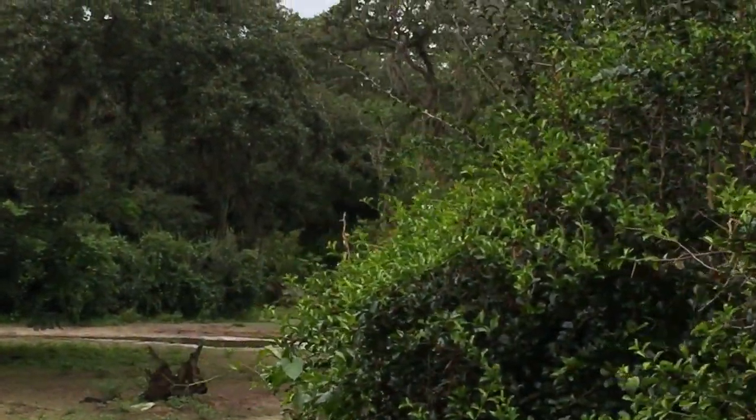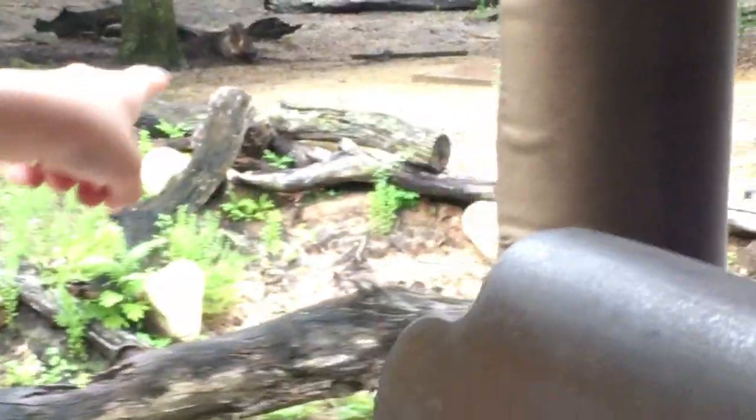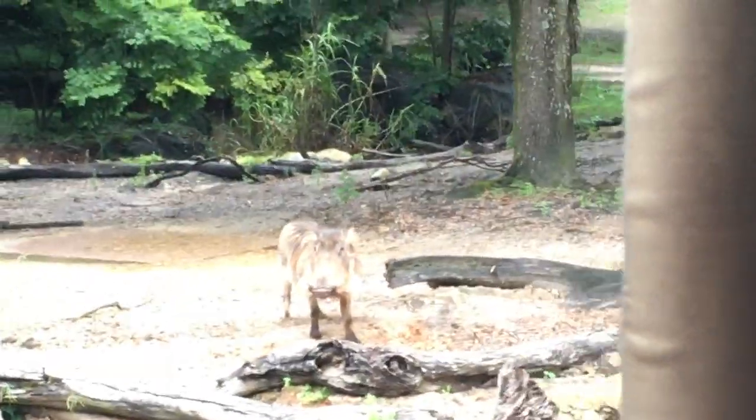These warthogs are the largest burrowing mammal. They use their sharp tusks and hooves to help dig these burrows into the dirt here. Anytime they go within the burrows, they'll always back into them. That way, if a predator looks inside, the first thing they see are those razor sharp tusks. Warthog.